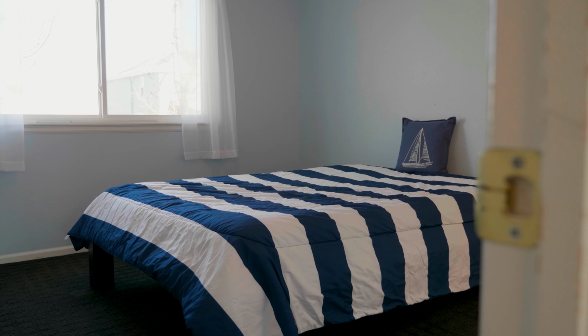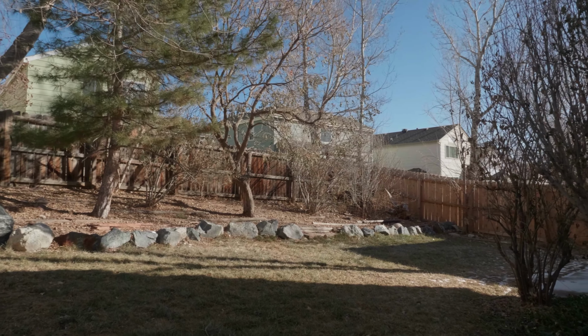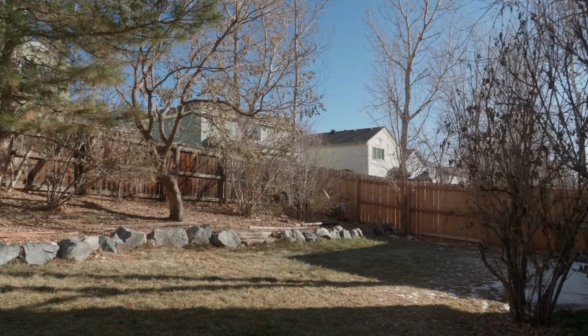Upstairs, you'll find the bedrooms with a bonus loft that has the potential to be converted into a third bedroom. Outside, you'll find mature landscaping and more space to entertain friends and family.